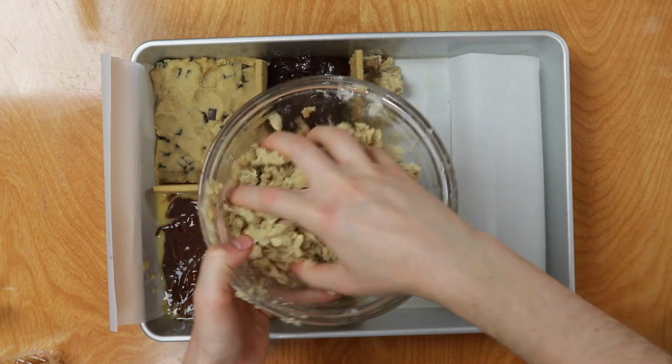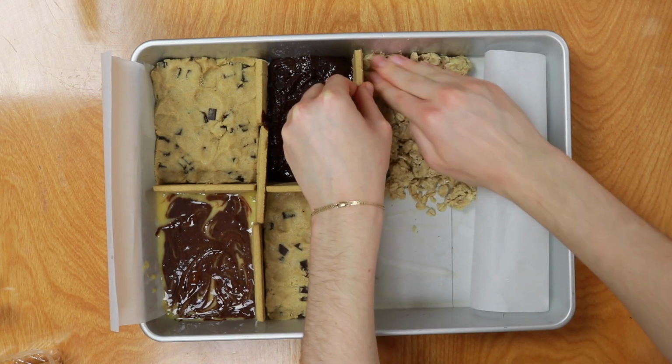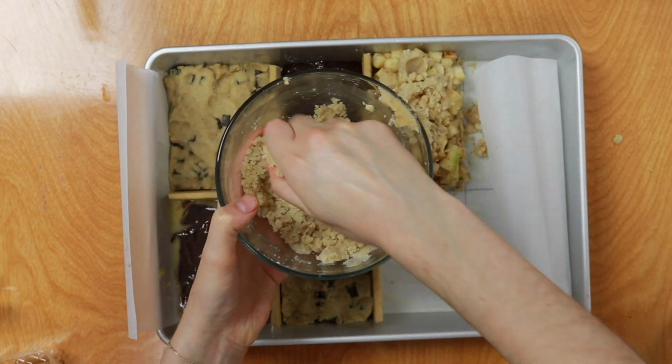It's time for some apple crumble. So take half of the oat crust mixture and place it into the rectangle. Then pack it down. Add the chopped apples over the top. Then half of the crumble mixture and squeeze it into chunks.